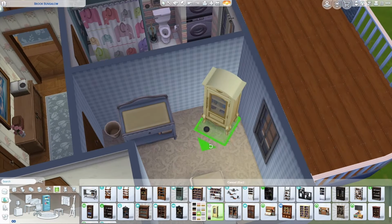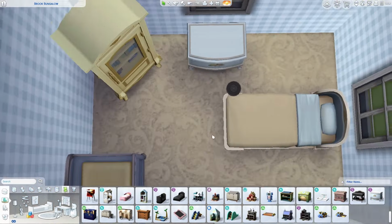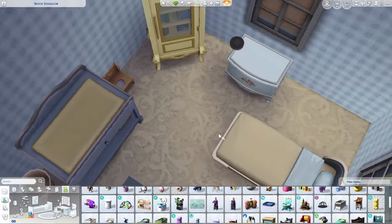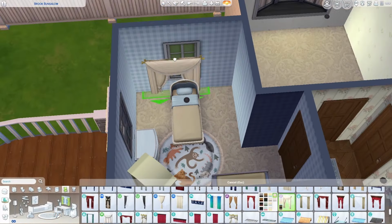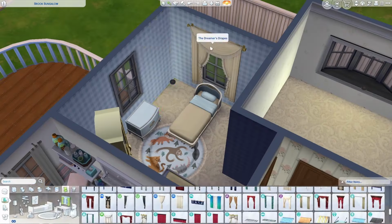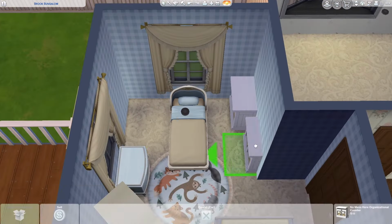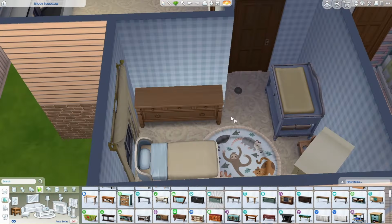Anyways, we are working on the bedrooms now, and I already furnished the hallway and the bathroom. I decided to skip ahead a little bit because there's a lot to furnish. This video is already really long, and the bedrooms are probably going to be one of my favorite parts, though I've been saying that about every area in this house, which is why it was actually really hard to pick a thumbnail. I love every room in this house.